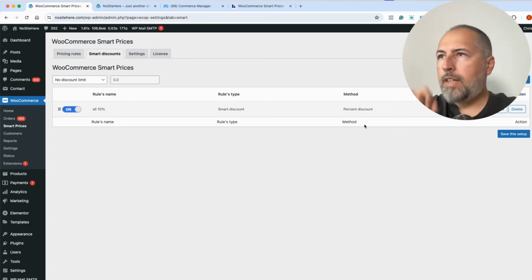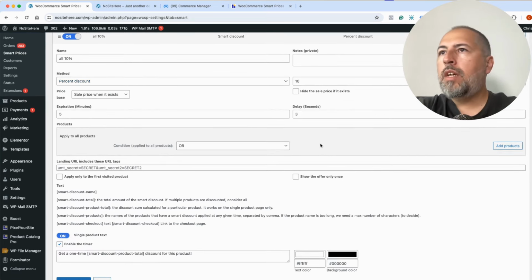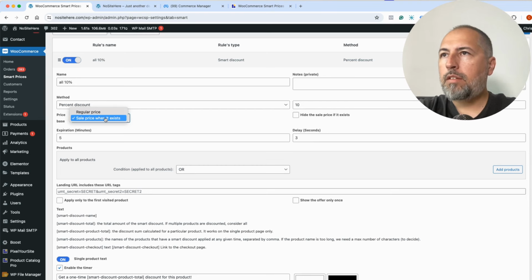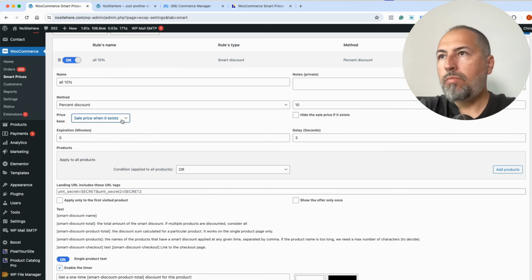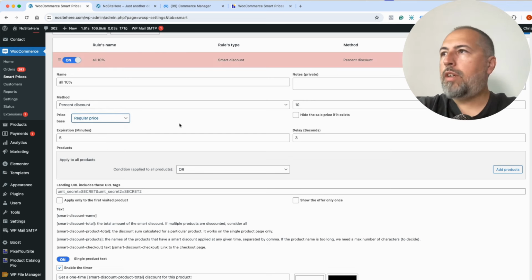Now, maybe you noticed that instead of having a 10% discount, the percent was different on the website. Why is that? There is an option to apply the discount to the base price or the sale price. That product had a sale price, and the condition is set to sale price when it exists. So the 10% was applied to the sale price and then calculated in reference to the default price that was still visible on the website. You can change it and use the regular price as your base for the product.